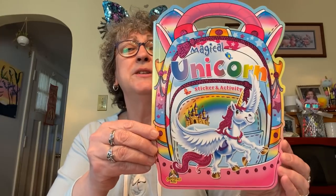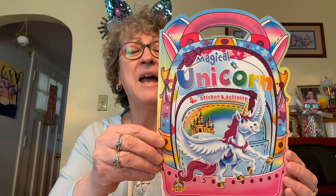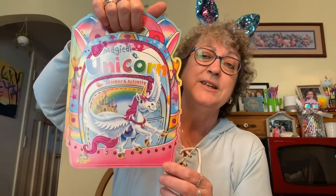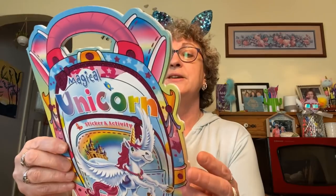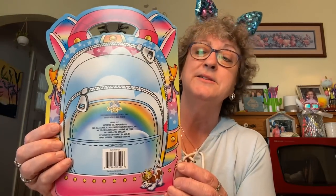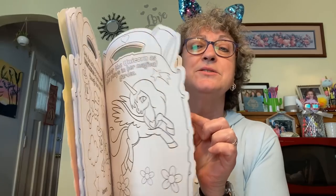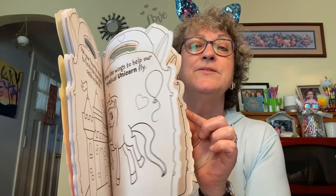I picked this up for Madeline. It's the Magical Unicorn book, and she can carry it like a little purse. It's supposed to look like a purse, and actually looks like a backpack on the back. In any case, it's got stickers and pictures to color and puzzles. It'll be a great little thing for her to do to keep her busy. Because I'm thinking that kids might not be going back to school this year. But anyway, I'm not talking about that.